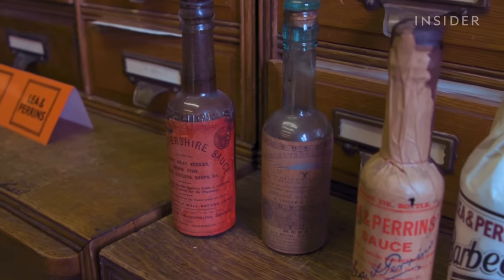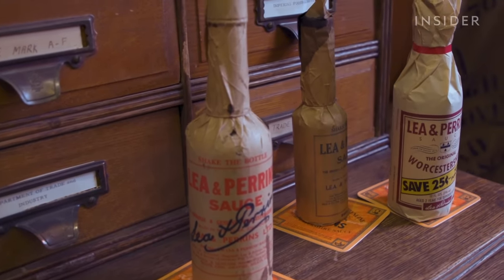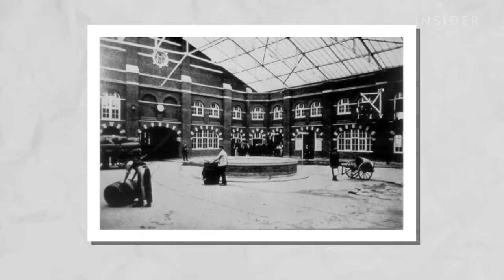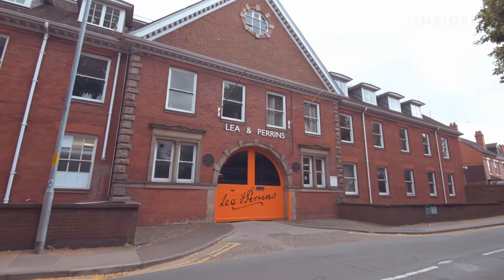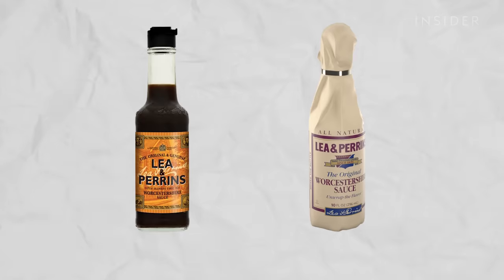After discovering their newfound popular sauce, the pair began selling it from their Broad Street chemist, which was quickly becoming popular with locals in the area. Lea and Perrins then relocated to a new factory in Worcester in 1897, where the sauce is still made today. Depending on your region, it will either be packaged in the iconic orange label or wrapped in a beige paper wrapper.